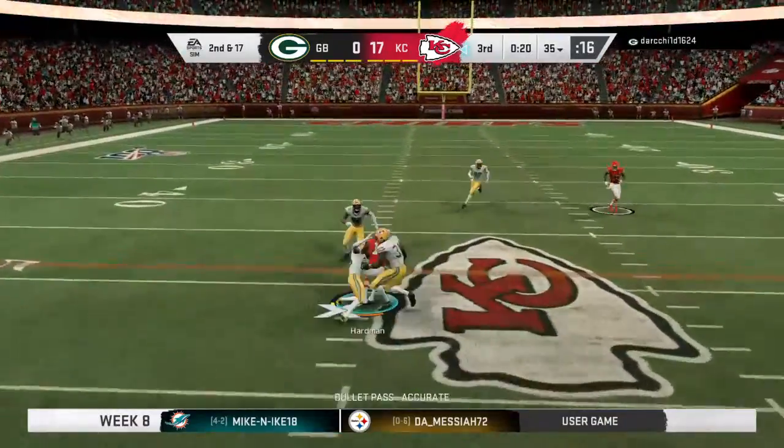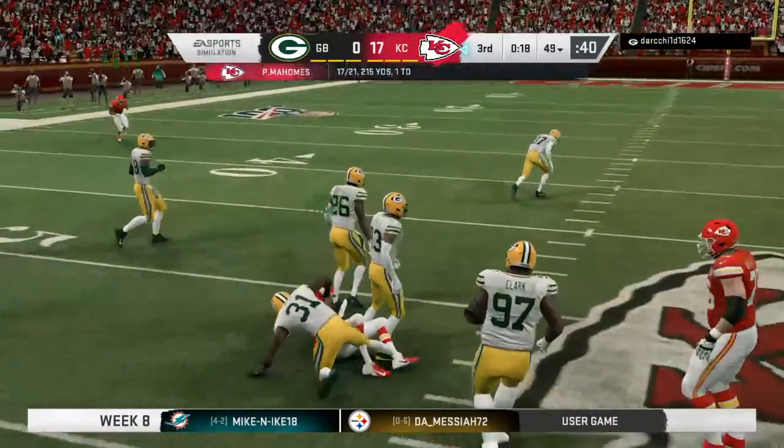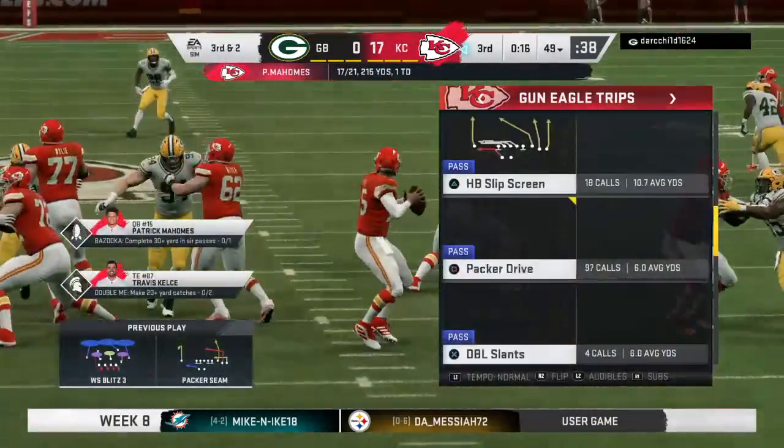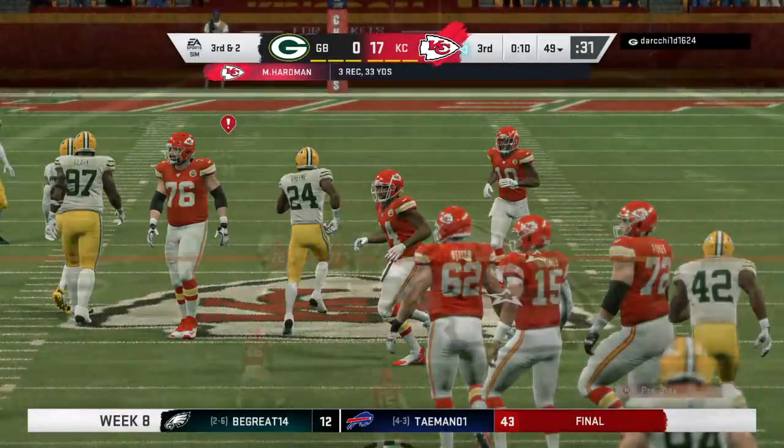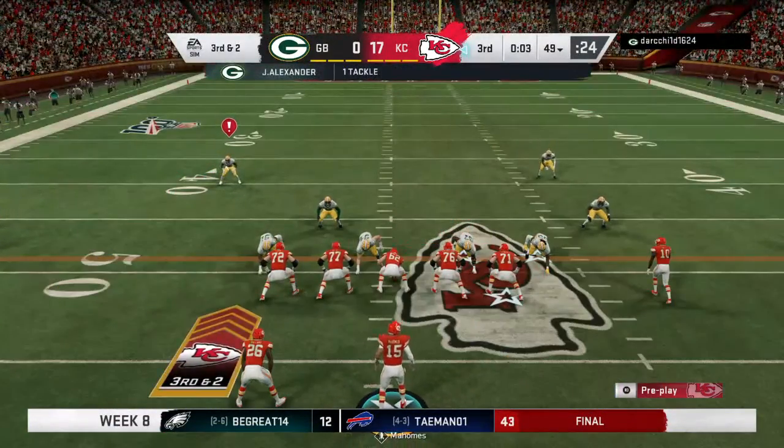Now a man open down the middle of the field. It'll be a pickup of 15 as that'll lead to third down. Now this will probably be the last play of the quarter.